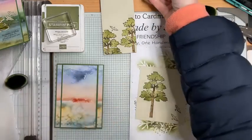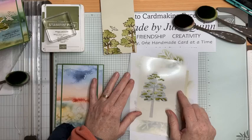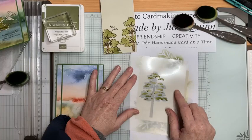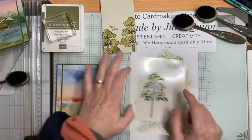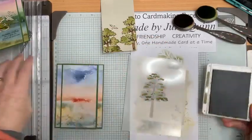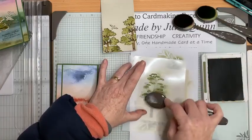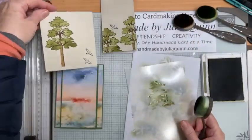And the next layer is adding a little bit more shading to the leaves. Just making sure I've got it the right way around. Okay, and I'm using Mossy Meadow for that, but I'm going to do it quite light, I believe, because I like the other way, the other mask, you can just create interest just with light and dark. There we go. So I've just done it very lightly over the top of the tree there.